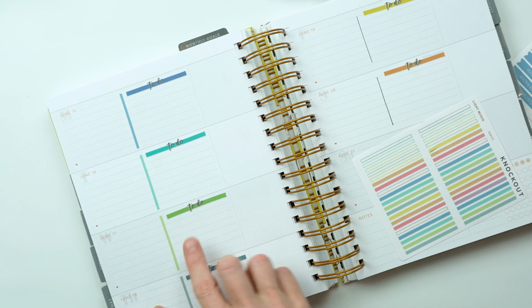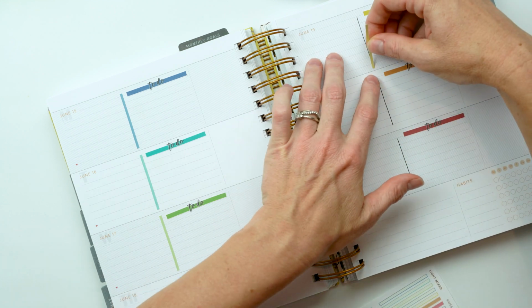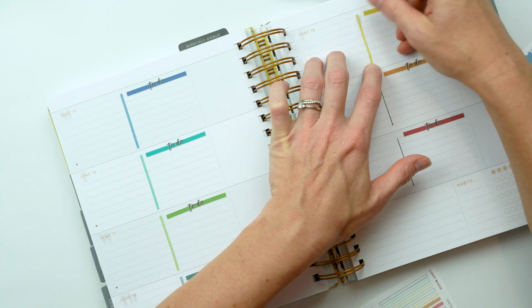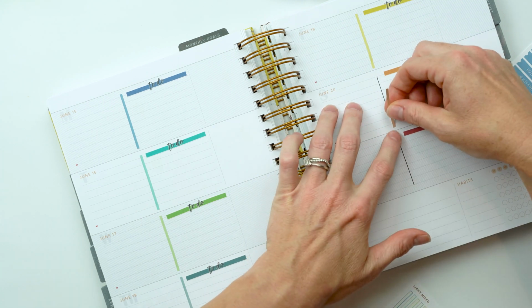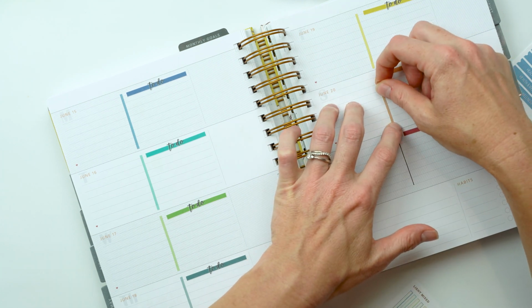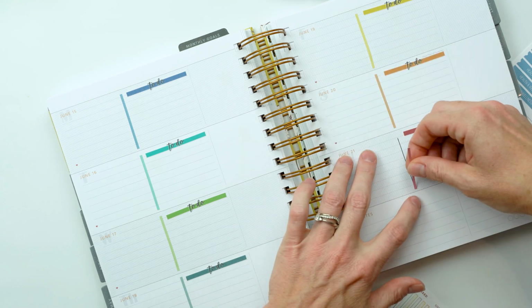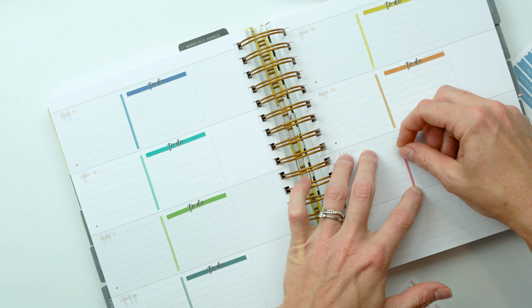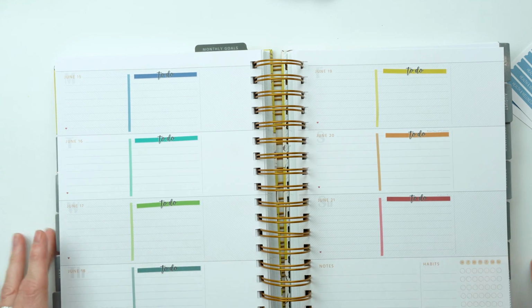All right, we got 3 more. So we got yellow. This won't look too bad. I used to really not like having this rainbow color on my planner. I'm much more of a 2-color or a monochrome kind of aesthetic, but these colors are really nice, and I actually like how the rainbow of color looks with the Makse Life colors. Okay, so we have a full rainbow.